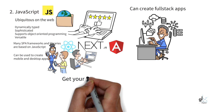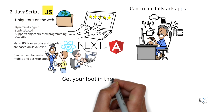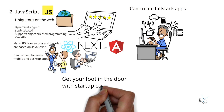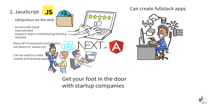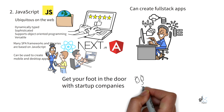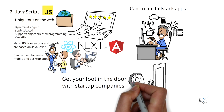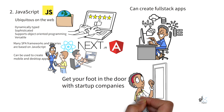JavaScript is frequently used by startup companies. Similar to Python, JavaScript can be a great first language to learn, where many startup companies may employ you even without having commercial experience as a developer. This can help aspiring developers get their foot in the door in order to gain those first 2 valuable years of development experience.